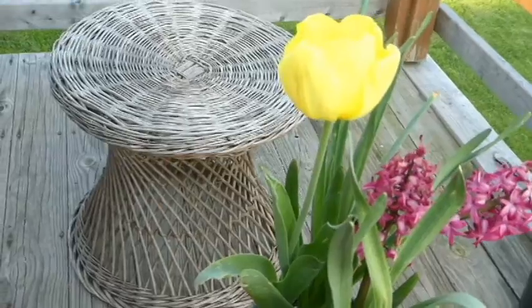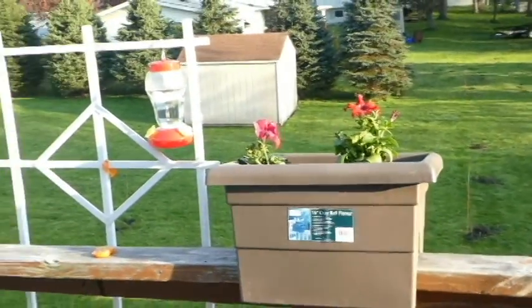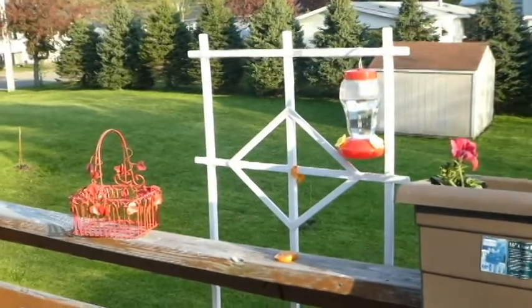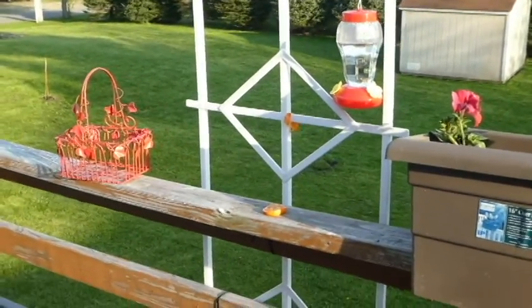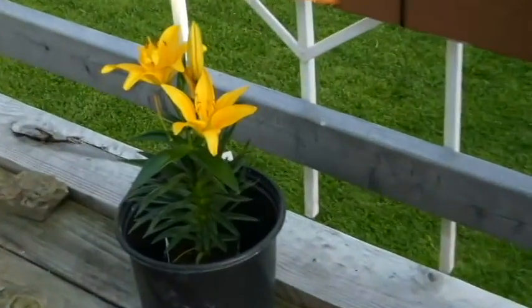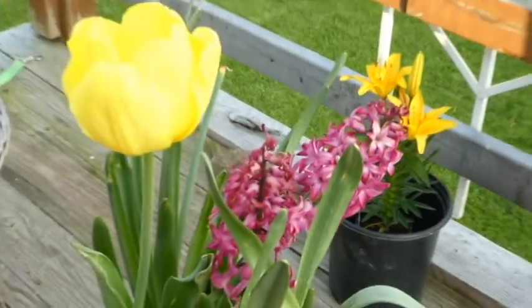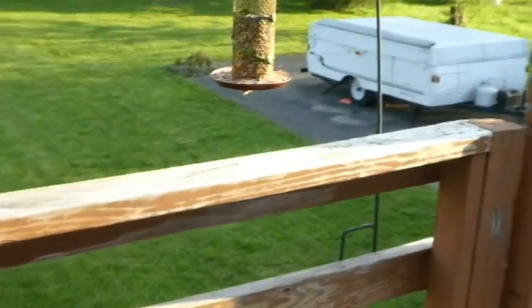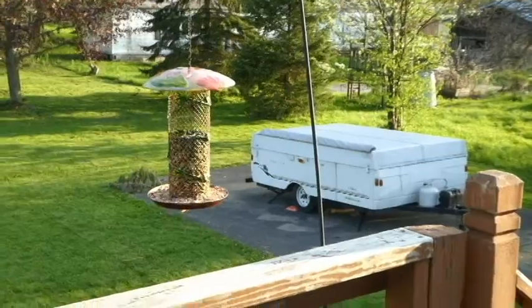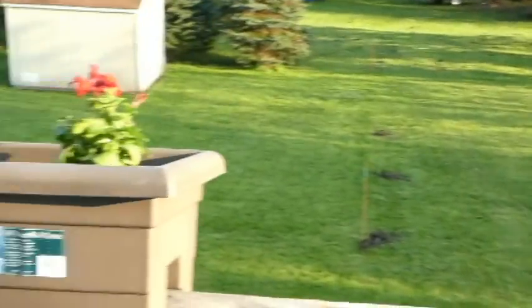Anyway, these are for next spring. There's the red petunias we put there to draw the hummingbirds. Well, not draw like in art, but attract, draw. There's the yellow Asiatic lilies. Next year's hyacinths and tulips. And I'm making the birds mad because they can't come up here and eat while I'm shooting videos. So we're in search of the dahlia and daisy blooms. Where are they?